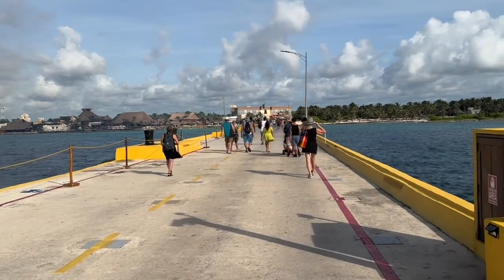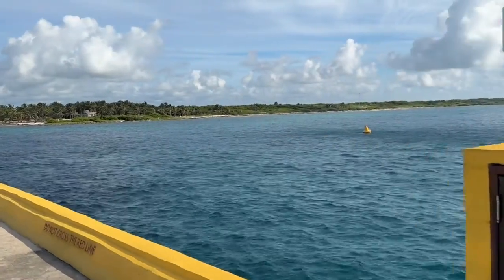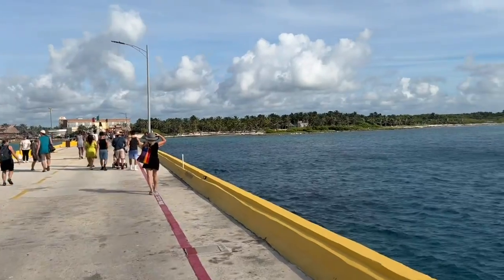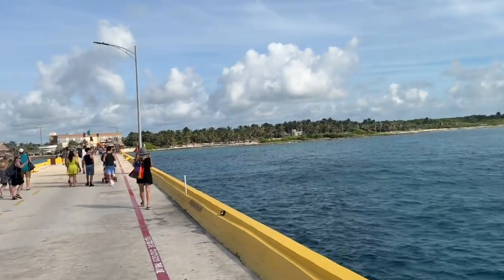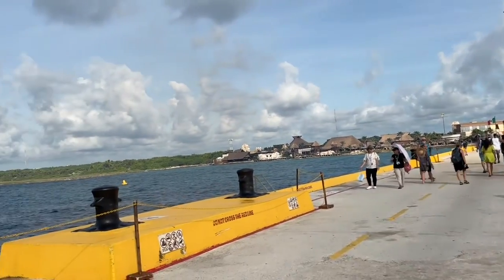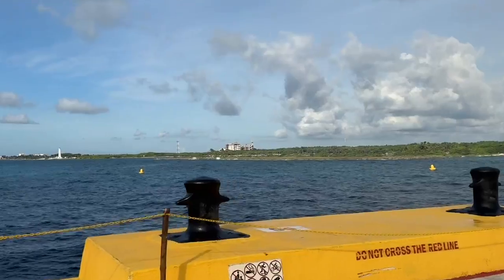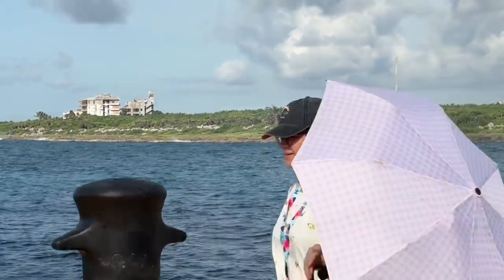There were some pyramid-looking buildings. You can see them from the ship that sit back in the forest there. It's very much a jungle here. Like they're building that right there. That's all new. Look at that. That's all brand new. Still under construction.